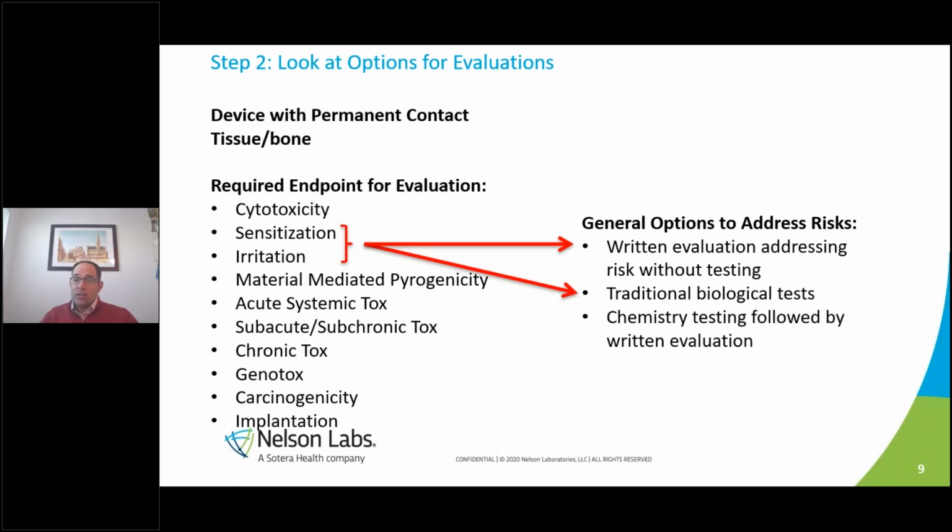So the sensitization test takes about 8 to 9 weeks to run and costs anywhere between $12,000 to $13,000, somewhere in that ballpark. So that's a quite expensive and long test. If we can address that endpoint by a risk assessment, by evaluating it through the change, then that's going to save a lot of time and money. Same with irritation. You may also just want to rerun those tests if these are for devices that didn't traditionally run those tests to begin with.